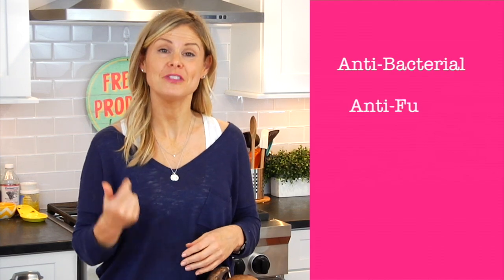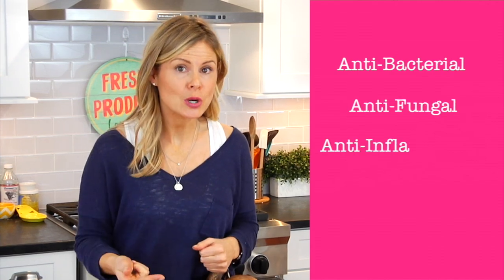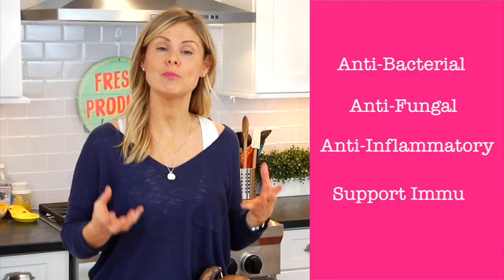Now, mushrooms are a fungus and they have powerful medicinal qualities. They're antibacterial, antifungal, and anti-inflammatory, plus they help to boost and support the immune system. Part of what gives mushrooms their potency is their ability to absorb and concentrate whatever it is they grow in. That's why it's pretty important when you can to try to find organic mushrooms.